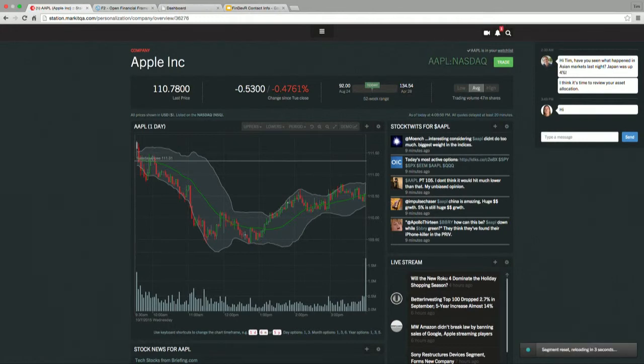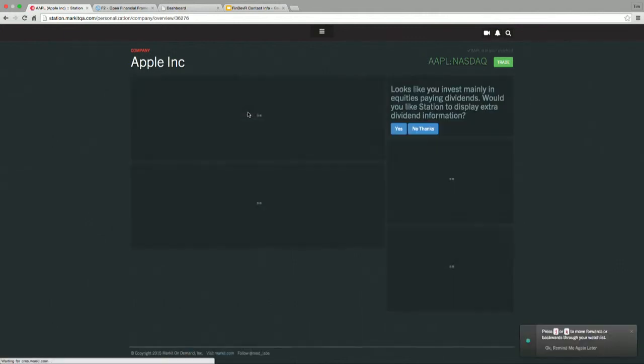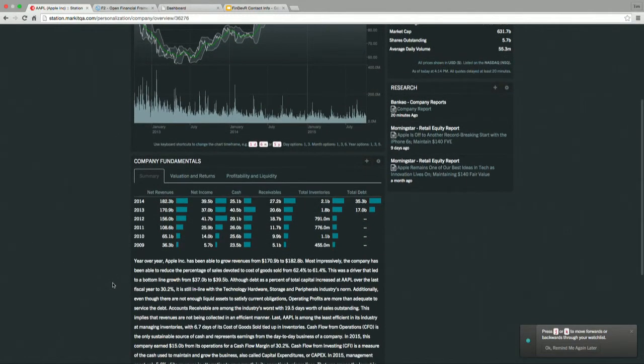I could reset this. We'll jump back here in a moment and go in as a longer-term trader. So let's switch out the lens I'm looking at this data with. What do we want to target as an experience for a longer-term investor? It's definitely not single-day charts, and it's definitely not stock twits. It's probably something more like a 3-year chart. A little bit of research coming in. Quote summary that's not the big streaming bit on the top, but more trend-based, and 20 years of fundamental information.